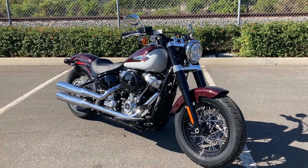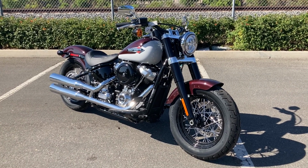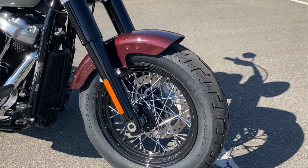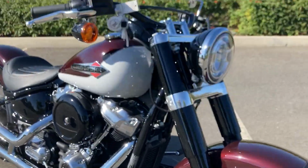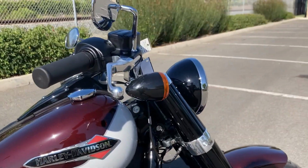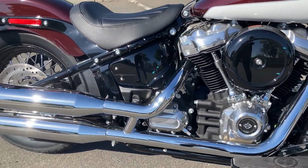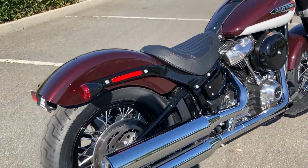We're at North County Indian Motorcycles, and today we're looking at a 2021 Harley-Davidson Softail Standard in crimson and white. It's got the beautiful chrome spokes on the wheels, rider floorboards, extremely comfortable beach cruiser style handlebars. I like the black detailing on the forks and the engine with the chrome exhaust. It's got that cool retro feel on a new motorcycle.